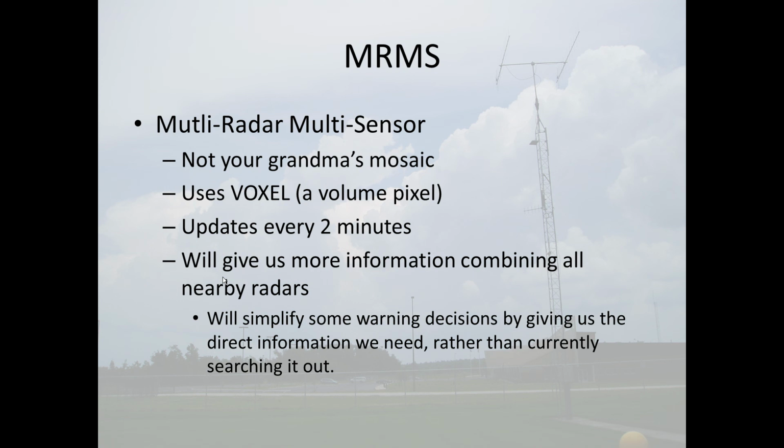One of the neat things that's coming out, it'll start moving into our office in February, right after we get AWIPS 2. It's called multi-radar, multi-sensor. It's important to know this is not your grandma's mosaic. This is not like the mosaic that you see on the internet or on your cell phone, or even what we see in our computer systems now.